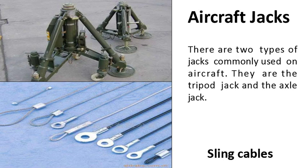There are 2 types of jacks commonly used on aircraft. They are the tripod jack and the axle jack.